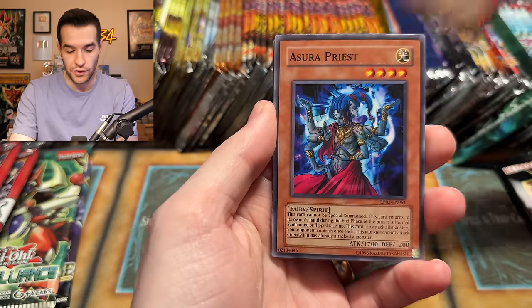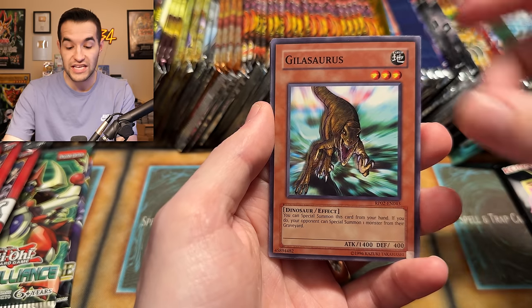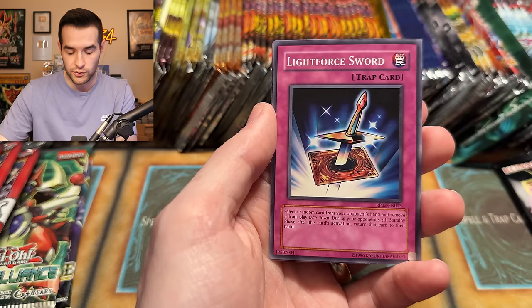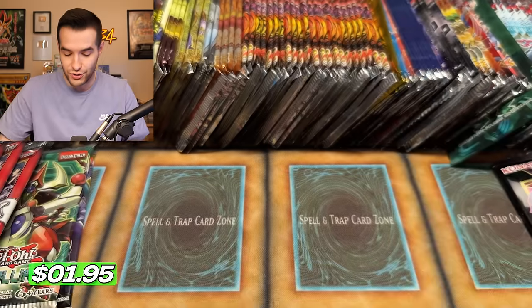We have Bazoo the Soul Eater. We have Azure Priest. Emergency Provisions, Barrel Behind the Door, pretty good common. Dark Room of Nightmare, the Gilasaurus, special summon right there. Creature Swap, and do we have a foil? No, it's one more. Light-Force Sword, seen that a few times in this video. And Mage Power, just a rare. Retro pack two, a bust to start.